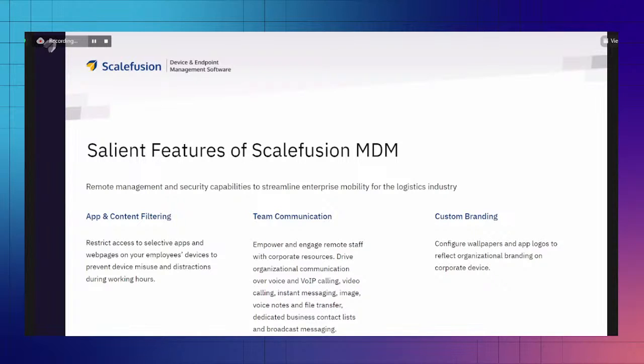The other main feature which many of the MDMs in the current market do not have is team communication. There is a team communication suite that is inbuilt within the Scalefusion dashboard to ensure there is seamless communication between the MDM admin and device users. We can also ensure device users can interact with each other. So this is like a replacement for WhatsApp or Viber or Skype or Slack kind of solution. We can create multiple groups. We can have one-on-one chats, and necessary videos, messages, audios, voice notes, and everything can be shared.